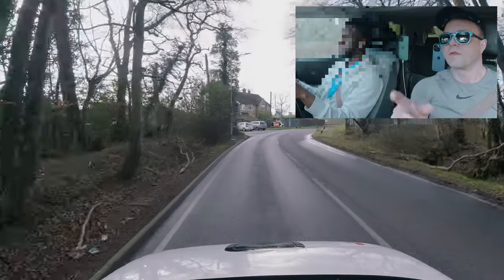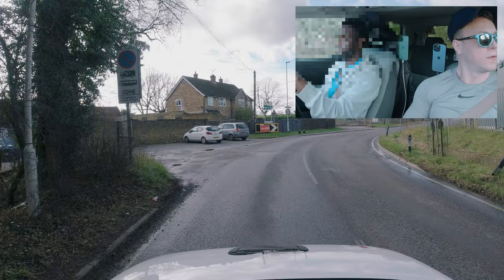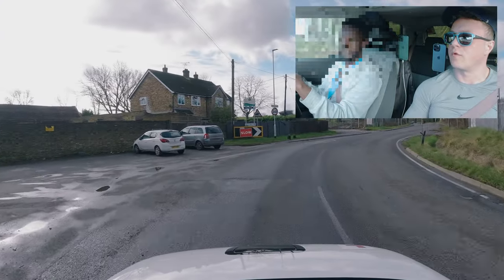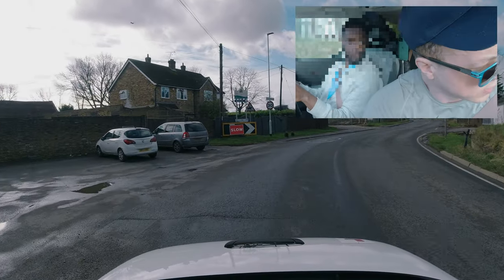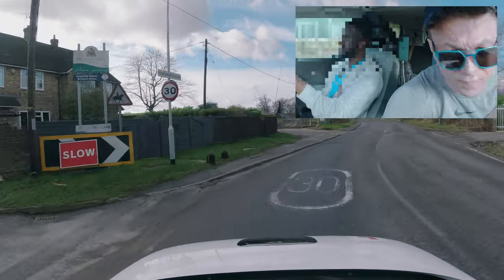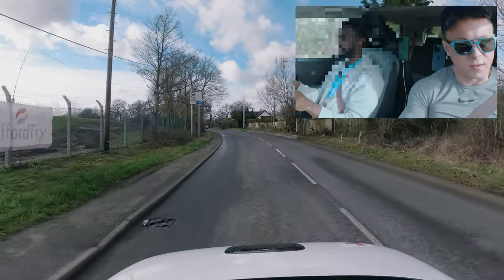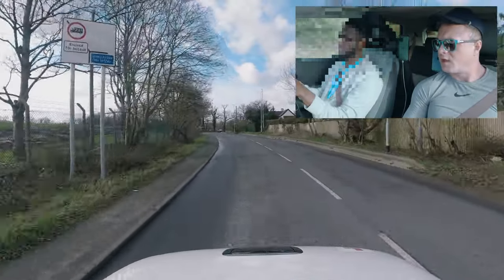What is this? This is a road. Okay, we're going to turn left here. It's not a road. Okay, cancel the signal, straight ahead. Keep going for me, Mike. Thank you. I don't know if it is or isn't the road. It is the road, actually.